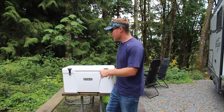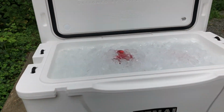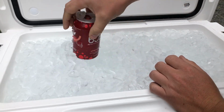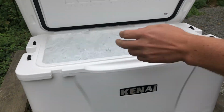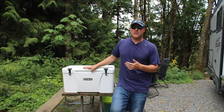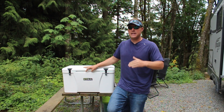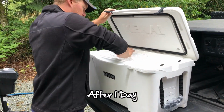So we'll take a look on the inside and show you that we are in fact filled to capacity with ice, and the two beverages. I absolutely maxed it out, and I'll go ahead and rotate these now. Push these down as much as I can. Now that you've seen that the cooler is in fact filled to capacity with ice, we are underway. We will be checking and filming every day, but for your sake at home, we will speed that up, so you'll be able to see that in a time lapse to see just how long the Kenai 45 can hold ice.